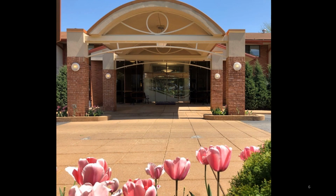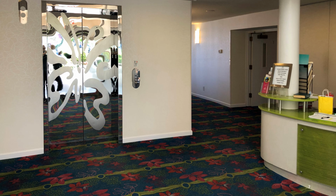Here's the front door. Welcome to Garden Villas. Let's go inside. The lobby is the heart, the active center of the building. Let's get oriented. As you enter, on your right, one of the friendly receptionists is at the desk to greet you. Someone is here around the clock.